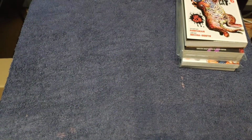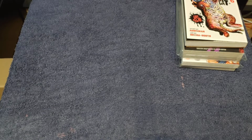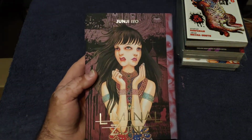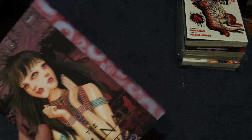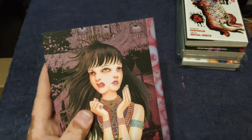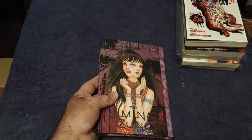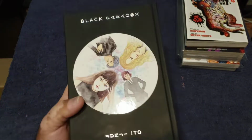I got some Junji Ito stuff that I piled up. I always collect Junji Ito. It's one of my favorites. The Liminal Zone, I think, should have had a different name in Japanese and in English. I'm not really sure why they call it the Liminal Zone. Might not be the correct translation, but I'm not 100% sure. Somebody told me that, but I'll just take their word for it.